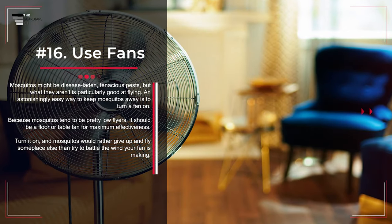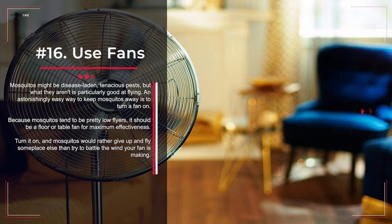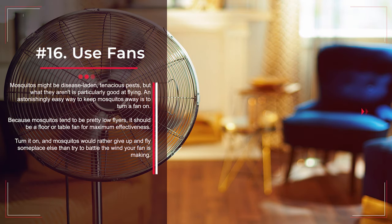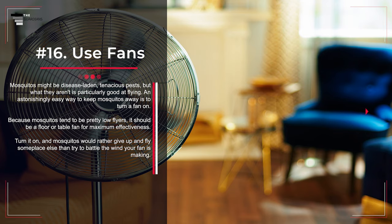Number 16. Use fans. Mosquitoes might be disease-laden, tenacious pests, but what they aren't is particularly good at flying. An astonishingly easy way to keep mosquitoes away is to turn a fan on. Because mosquitoes tend to be pretty low flyers, it should be a floor or table fan for maximum effectiveness. Turn it on, and mosquitoes would rather give up and fly someplace else than try to battle the wind your fan is making.